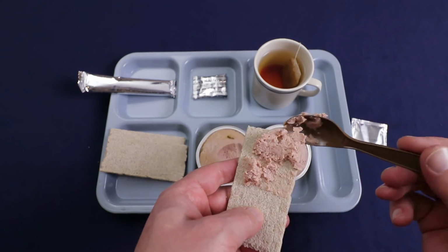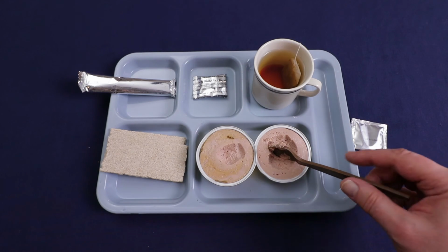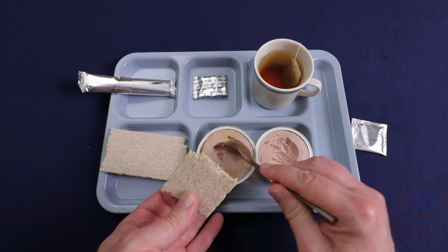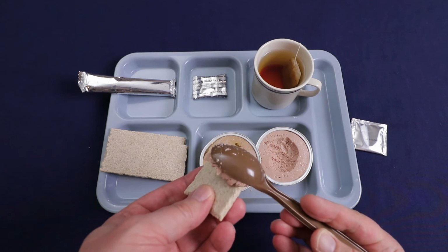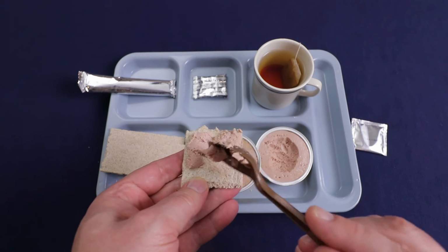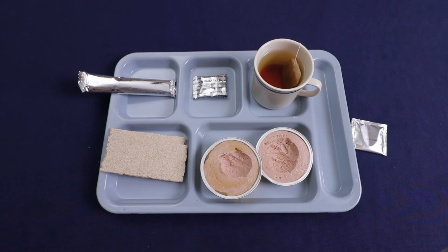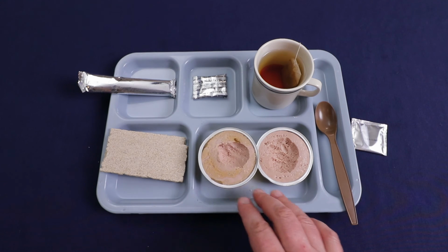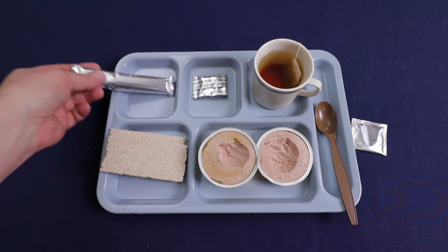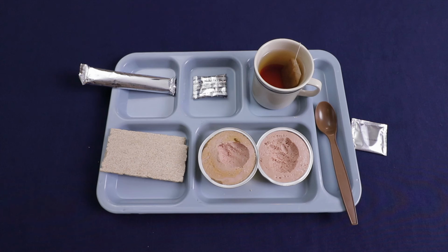Put some on our crisp bread. Yeah, these help out the crisp bread pretty well. Don't make it so dry. I like pate. I know some people don't. Both pates are really nice. Both are nice and creamy. They're not overly heavy on the liver flavor. Really good. I had a chocolate bar at lunchtime, so I'll probably save that for some other time.